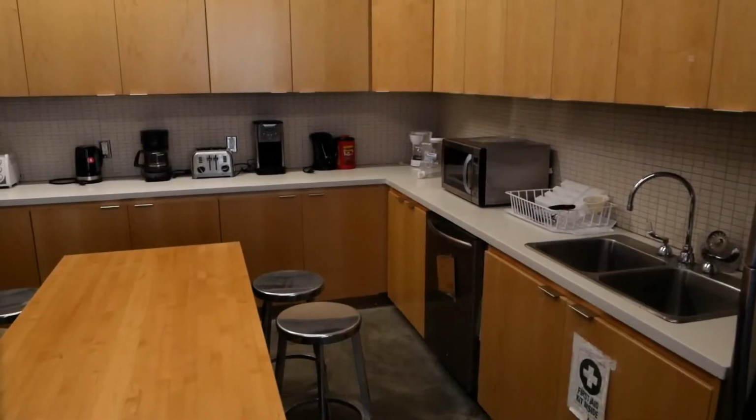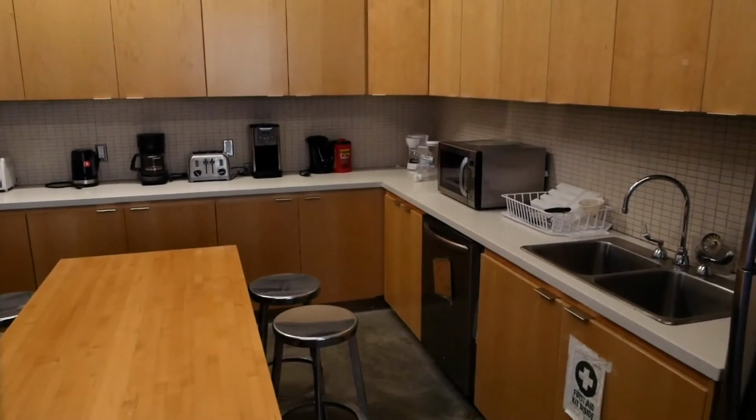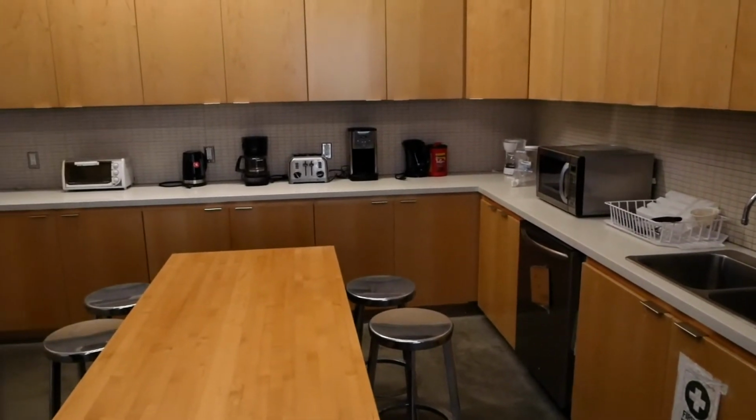So we have a student lounge area where we have access to microwaves, dishwasher, fridge, freezers. It's kind of where you can go and have your lunch, have a sit space. There's a small fireplace in there, including a TV if you ever want to hook up and watch anything. So it's kind of like a nice chill area within the building where you don't necessarily have to study.